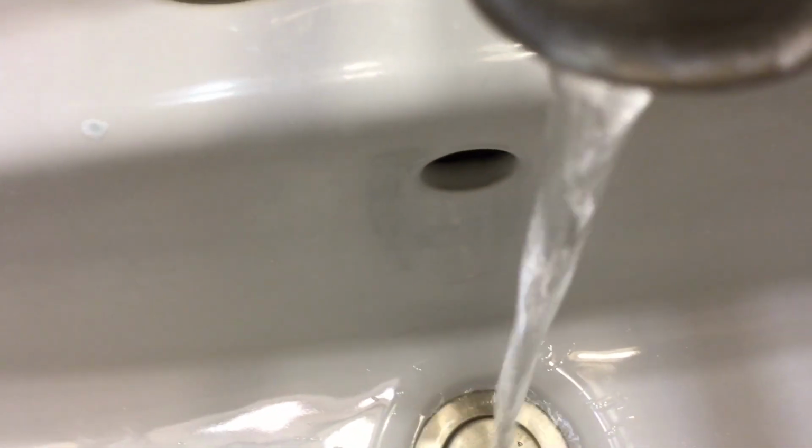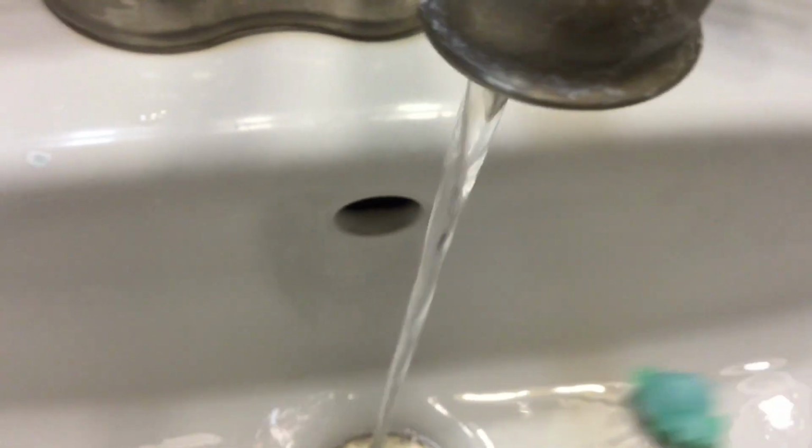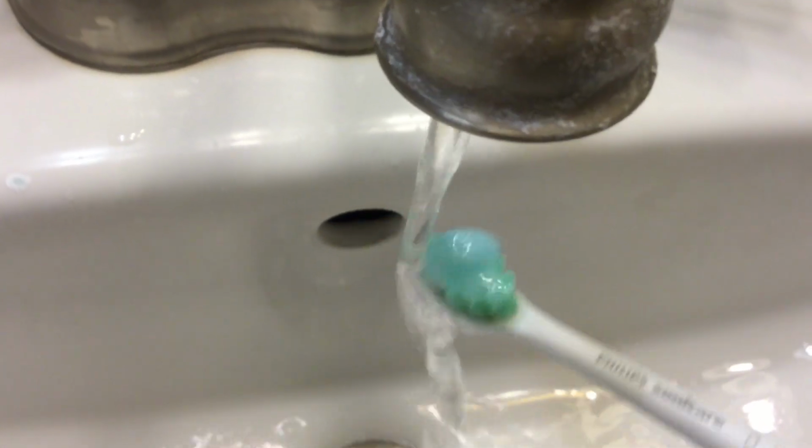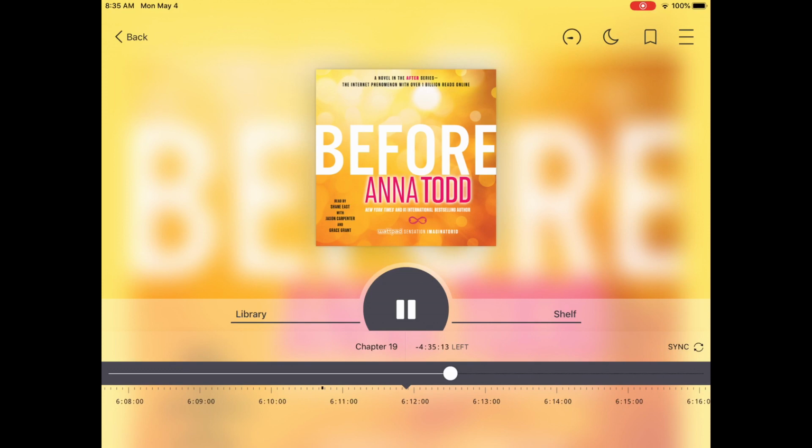So I open the windows, turn off my fan if the night was hot, go to the bathroom, wash my face and my teeth because of all the oils from the night before. And then after that I go back into my room and either listen to an audiobook. I'm listening to Before by Anna Todd. It's the 5th book in the After series, or I watch YouTube videos.